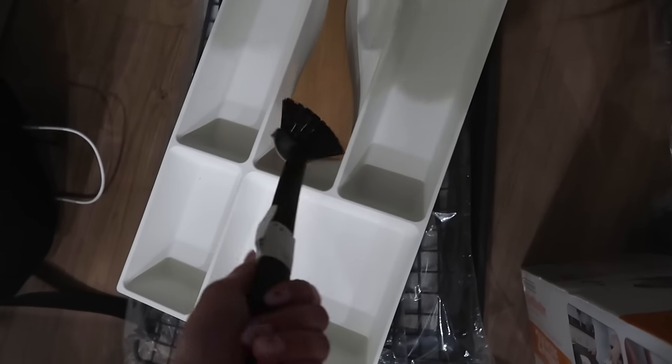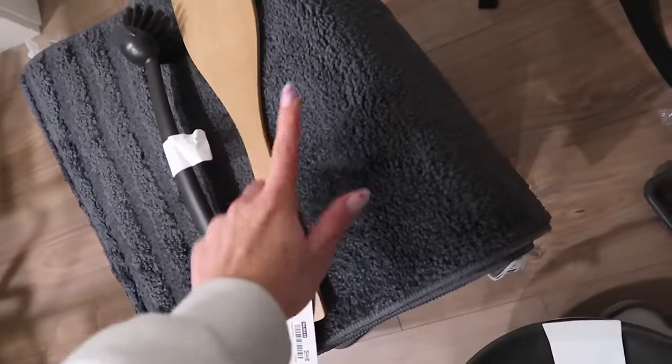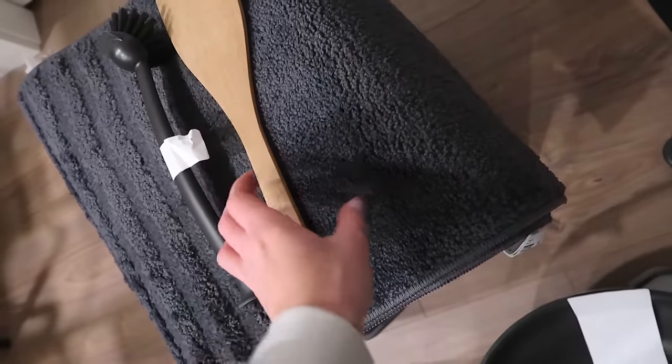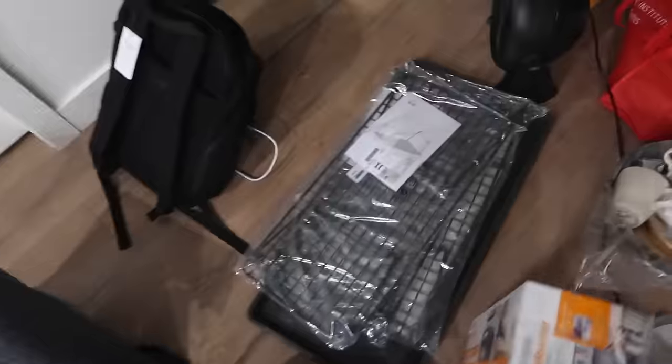And I got this scrubber thing for dishes or to wash the sink or whatever. And then I got this for cooking. And I really want to get a utensil holder for this type of stuff for the kitchen. I'm on the hunt for a really nice one. And then I got this organizer for my cutlery finally. Yeah. And then I got shoe racks.